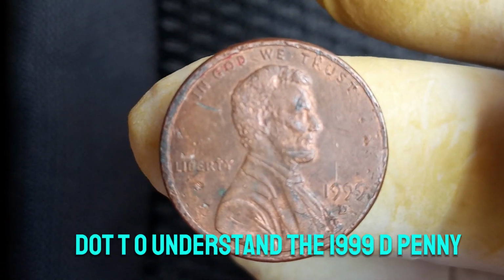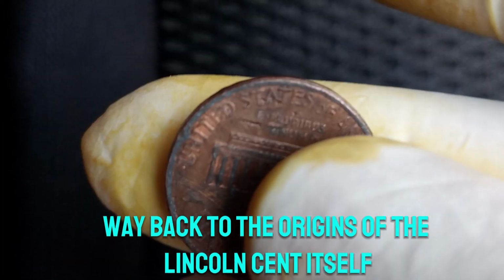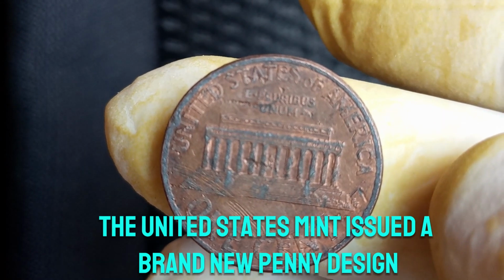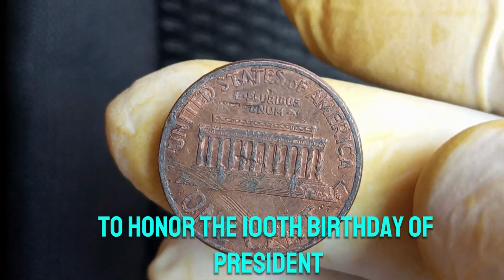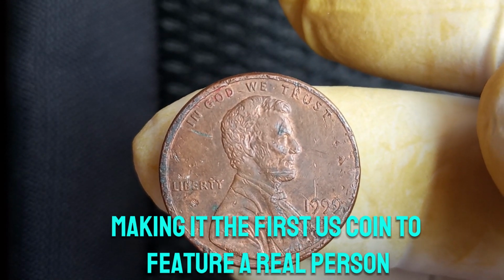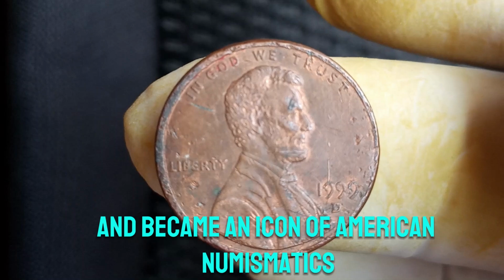To understand the 1999 D penny, we have to go back, way back, to the origins of the Lincoln cent itself. In 1909, the United States Mint issued a brand new penny designed to honor the 100th birthday of President Abraham Lincoln, making it the first U.S. coin to feature a real person. It replaced the Indian head cent and became an icon of American numismatics.